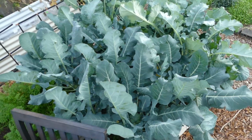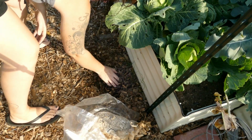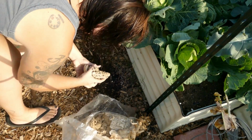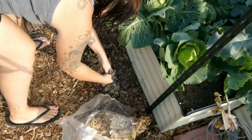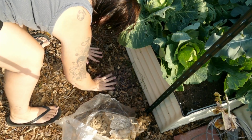But I add these mushroom blocks to everything. I put them in my wood chips. I put them in my in-ground garden beds. The plus side is you might get a harvest of mushrooms when the weather is damp and under 80 degrees. But otherwise it just builds the organic matter, and this is what it looks like before I get ready to put some soil in.